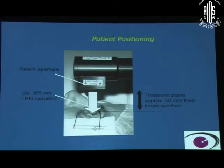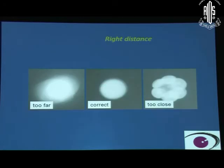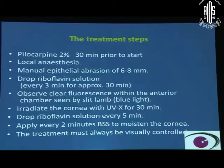Now, patient positioning is very, very important. It has to be absolutely parallel. The beam aperture has to be absolutely parallel to the cornea, and the treatment plane is approximately 5 centimeters away from the corneal surface. The area of exposure, the image of the ultraviolet light on the eye, should be very smooth, very uniform and very circular, and not too close or too far like shown in these pictures.